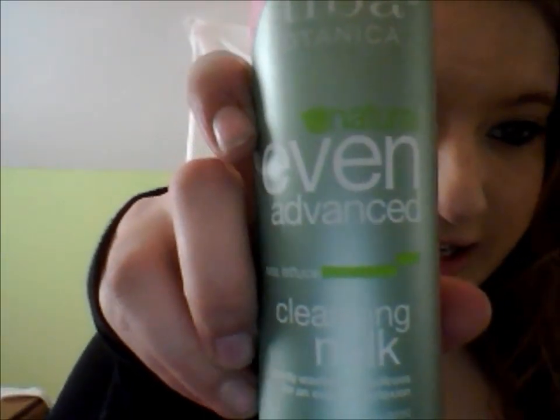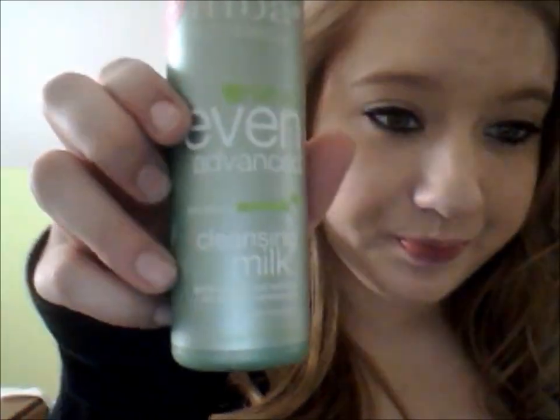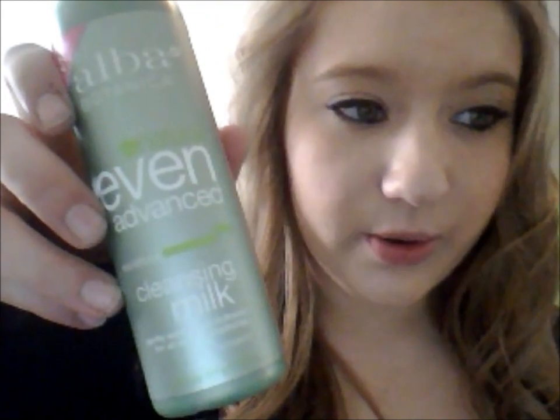So yeah, I'm going to start with what I use as a facial wash every day. And I use Alba Botanica, and it's natural, even balanced cleansing milk. Now, I use the cleansing gel and the cleansing milk. This one I use, seeing how it's getting closer to winter and my skin gets a little bit drier in the winter. So I need something that's not quite as deep cleaning.